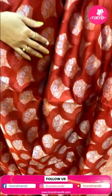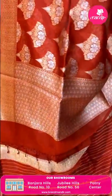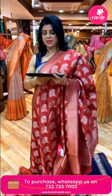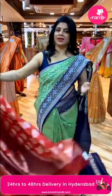Lovely maroon color. Half floral buttas and lovely border blocks with the leaf buttas. Pallu pentagon blocks with leaf buttas. Blouse self zari lines with border. Saree pricing and details. 9600. CO747 is the code. Very lovely. Next saree.